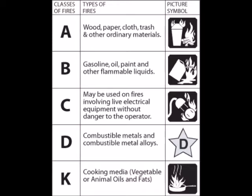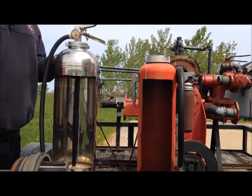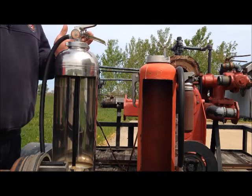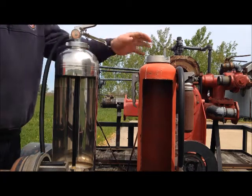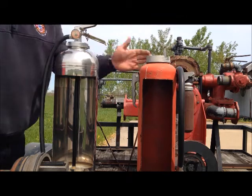And Class K fires involve cooking oils and fats that are engineered to stay extremely hot in order to cook food faster. Now we'll be talking about the two different types of fire extinguishers, some of their characteristics, and what they're doing when they're being operated. We have a stored pressure, which has its contents kept under pressure in the cylinder, and you have cartridge operated, which won't be under pressure until it is activated.